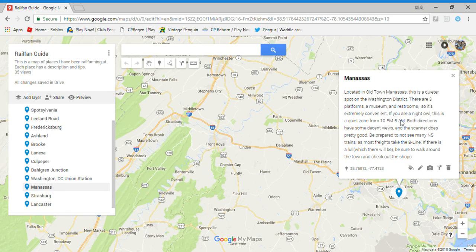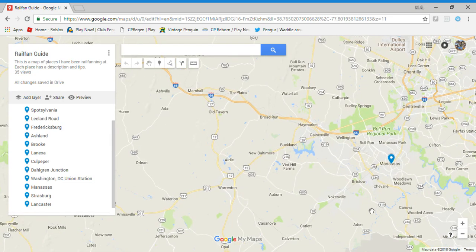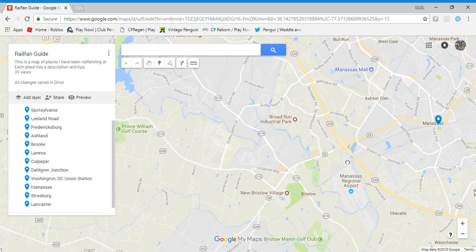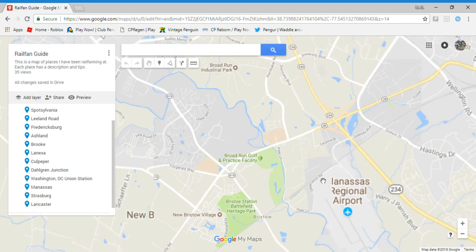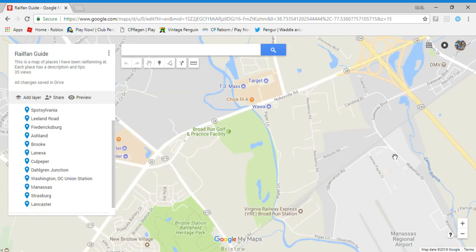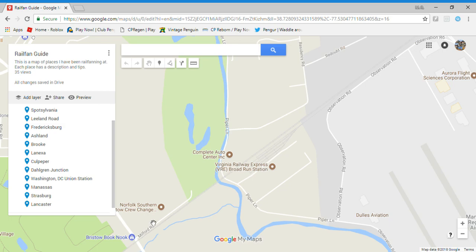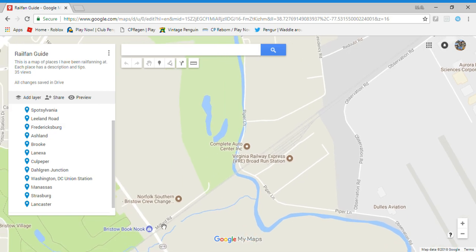But basically at Manassas, there's a museum, there's restrooms. It's a quiet zone from 10 to 5. You're going to find a lot of rail fans there during the day. But it's not much quantity there. There's not many trains that go past there a day, because most trains take the B line. The closest spot that I'm aware of that'll get you B line and regular Washington District trains is Broad Run. Or you can go to Bristow, because that's a crew change point. So either Bristow or Broad Run are good spots.